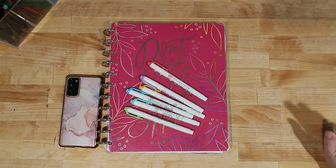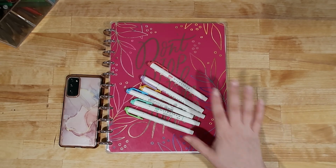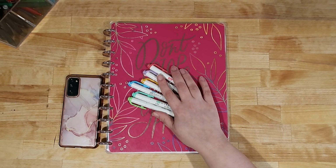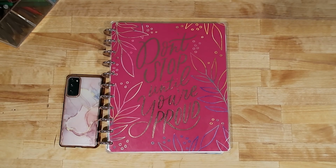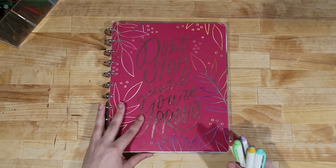So for now, we're just gonna kind of get into everything I spent. But definitely something I'm already thinking about for April is how we can spend less in those categories, eating out and groceries. For now, I'm just going to open up my budget planner here.